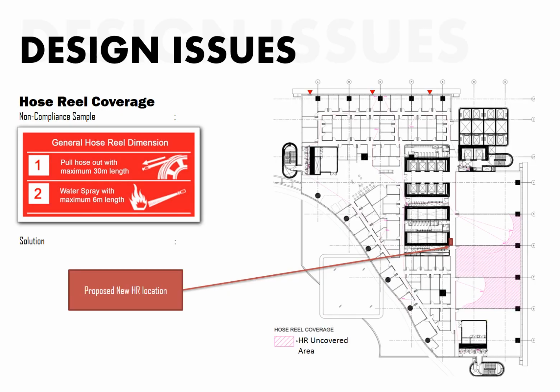In this slide, I will provide an example of a non-compliance case that was solved successfully. The hose reel coverage requires 36 meters of length at most, since the hose itself can be pulled out to 30 meters and the water spray can reach up to 6 meters. Unfortunately, the existing location did not meet the requirements. As you can see, there is a large uncovered area highlighted on the right. We opted to change the location so protection of all rooms can be guaranteed.